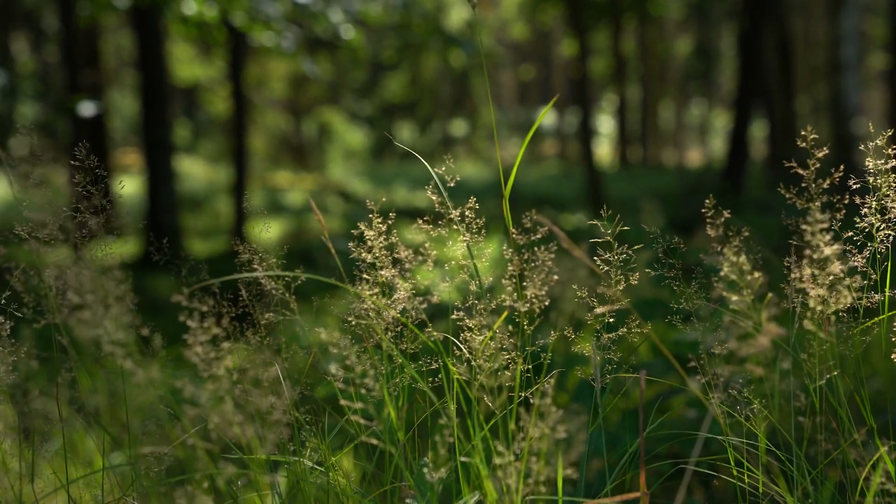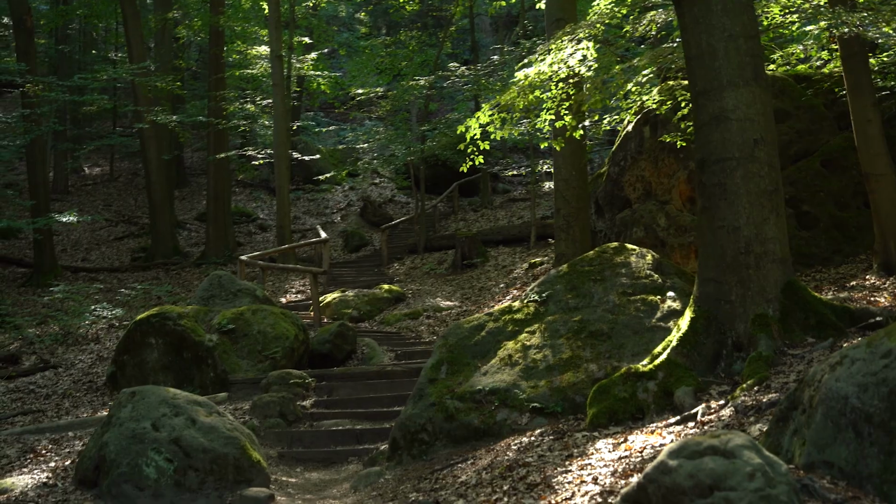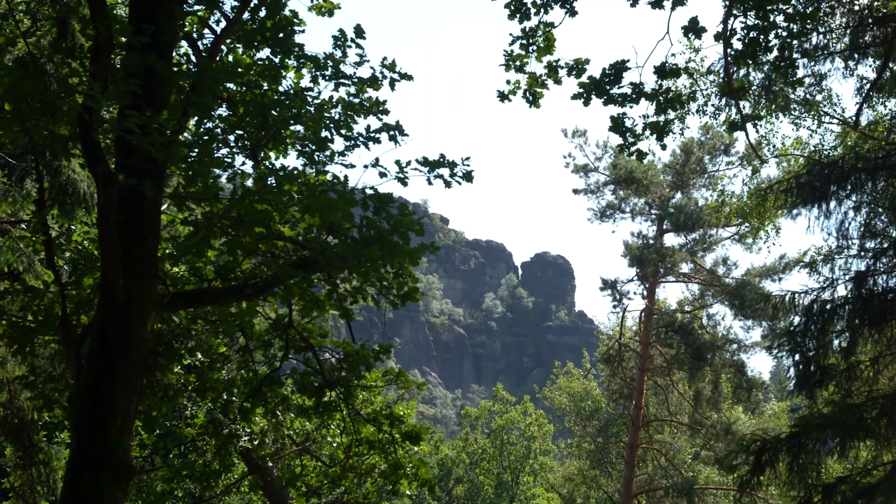As we ventured deeper into the heart of the national park, the forest became alive with dappled sunlight, and we soon started to see glimpses of the sandstone mountains surrounding us.